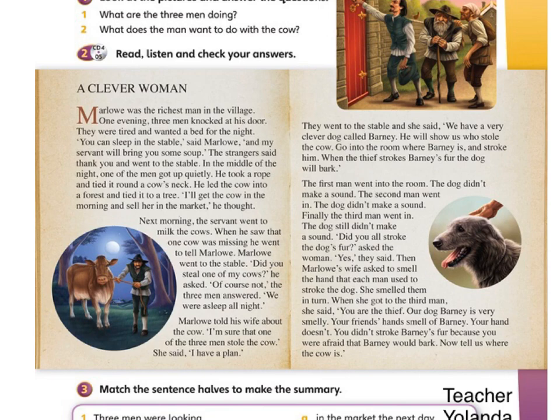Go into the room where Barney is and stroke him. When the thief strokes Barney's fur, the dog will bark. The first man went into the room. The dog didn't make a sound. The second man went in. The dog didn't make a sound. Finally, the third man went in. The dog still didn't make a sound. Did you all stroke the dog's fur? Asked the woman. Yes, they said.